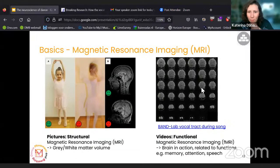Okay, I hope you had fun with that, and also that it helped you understand what functional MRI is. It's video of the brain. In this example that I showed you, it's the whole head and the throat that they were interested in. But if that happens with only the brain, then that is functional MRI. And it can indeed record the brain in action as related to functions such as memory, attention, speech, and so on.